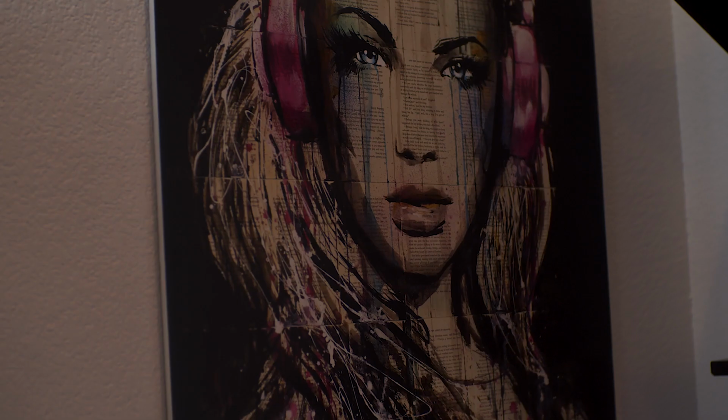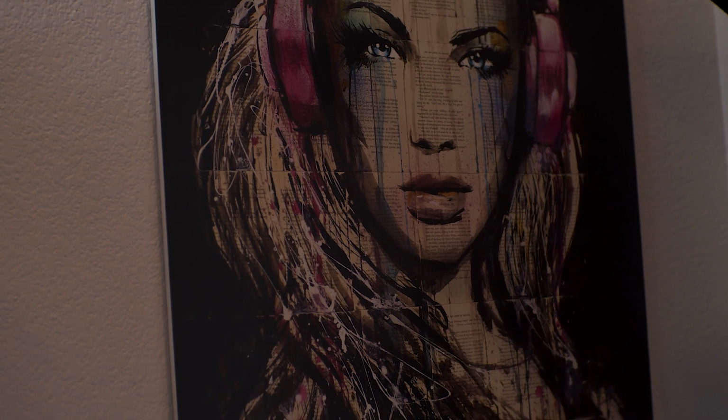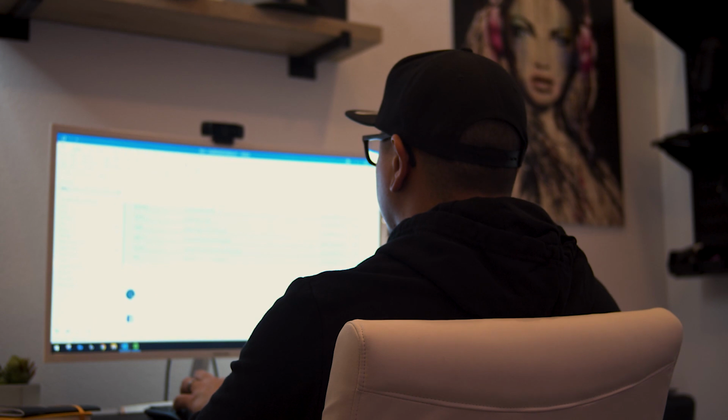And also to have that vibe that you're going for, whether that's specific art or an aesthetic that you're wanting to work in. You want your home office to be a place that you want to go to, not something that you have to go to.